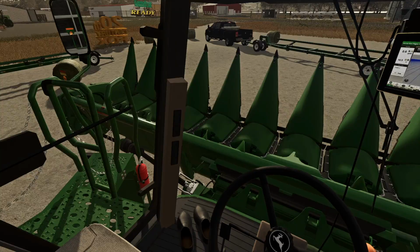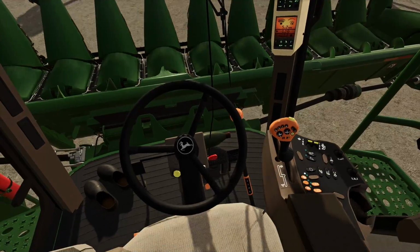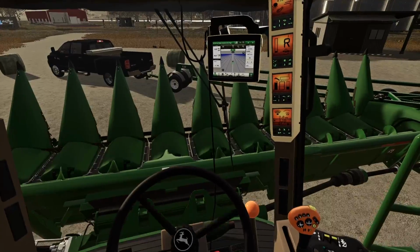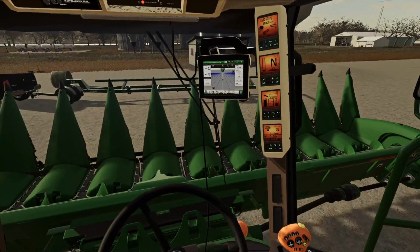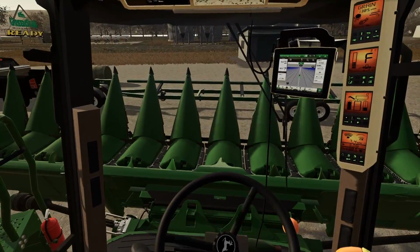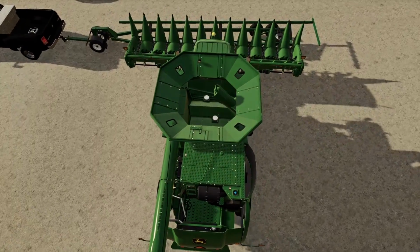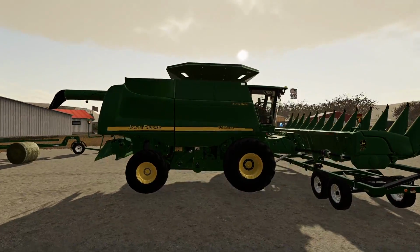All right. We've got the header all connected. I'm getting a little used to the controls on this combine here. Don't mind me. We got the header all connected up. Now we just need to get it on the trailer. So let's just pull right on forward like this. And I think this is actually... Yeah, this trailer's plenty large enough for this header.